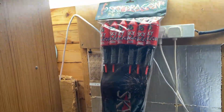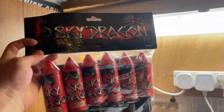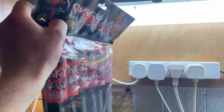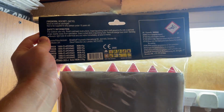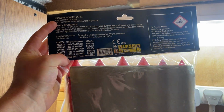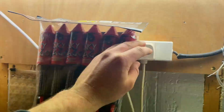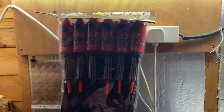So yeah, guys, let's just start off. We have, which I've never fired, the Sky Dragon rockets by Zeus Fireworks. I've never fired these guys. If any of you guys have lit these in the flesh, please let me know if they're any good. I do believe they are 1.3, but you get 270 grams of net explosive in the whole pack, and they're 45 gram each, so they should have some nice effects in there.